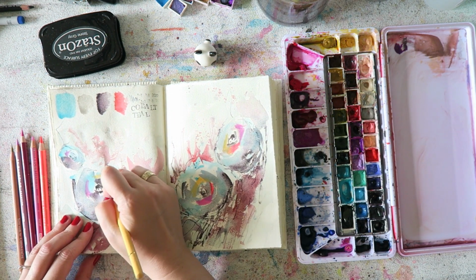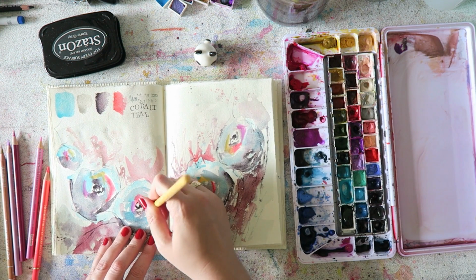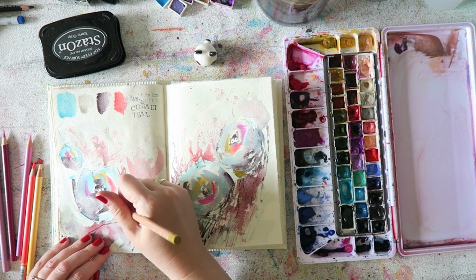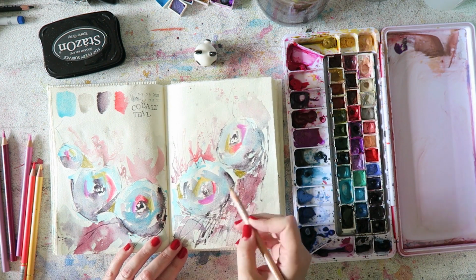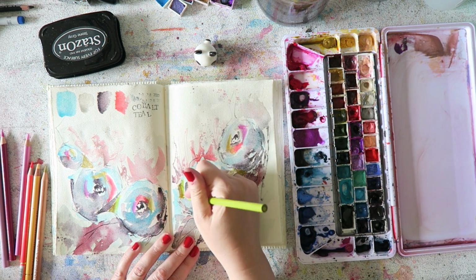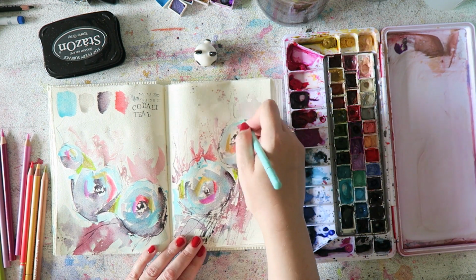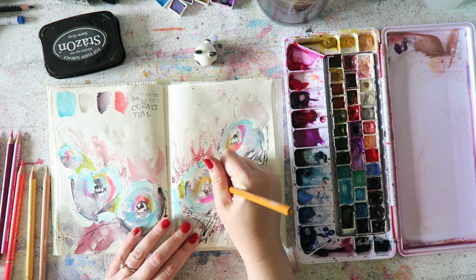And you can see with the yellow, it's not always completely opaque. I could try something like a gel pen, or a Posca pen. But once I start adding paint, it doesn't always accept pencil as nicely as just the paper. That is at least my experience, but obviously, there are a lot of options that can help you get a similar effect. So yeah, this was an experiment.